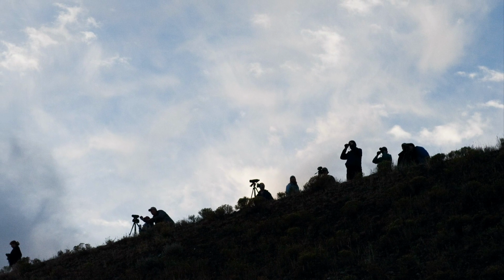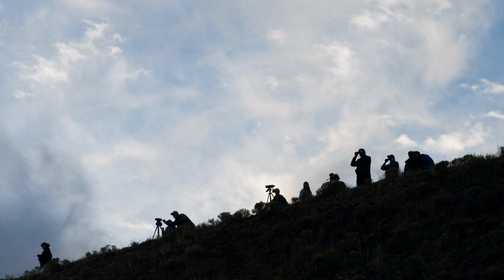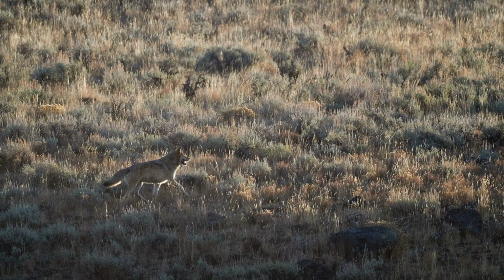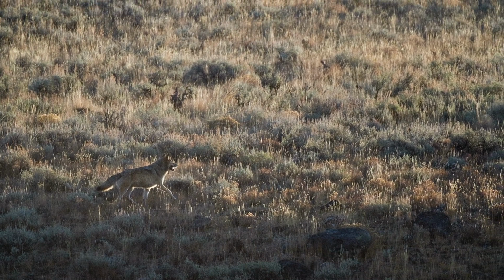I know that doesn't sound great to some of you, but it's important to be active when the wolves are most active. And remember, when you're out on the road, look for other people who are set up with spotting scopes or binoculars. There's a good chance they could be looking for wolves too, and maybe they can help you land the sighting you've been hoping for.